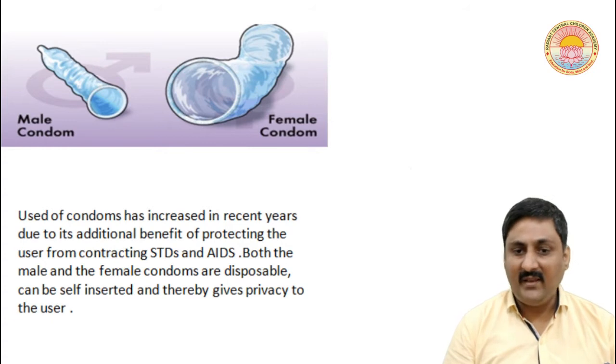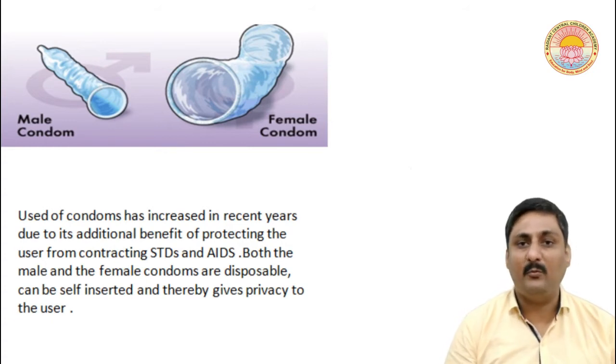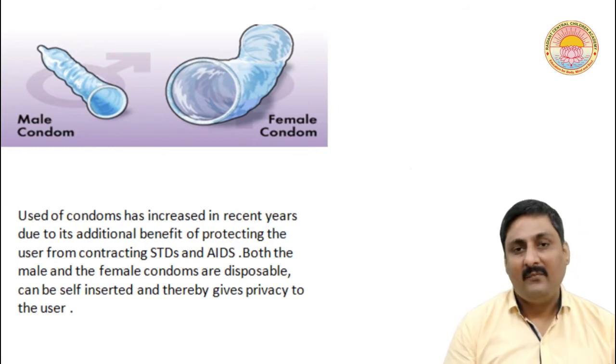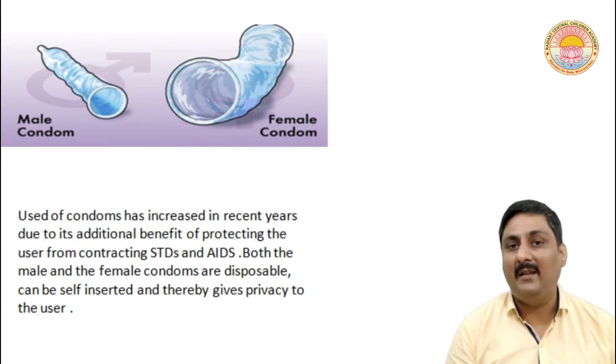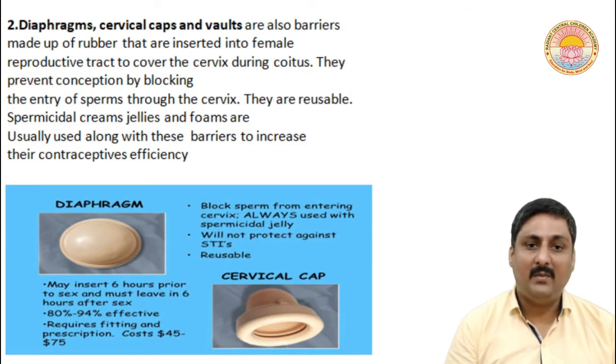Condom use has increased in recent years due to the additional benefit which I have already told you, that is to prevent STDs and AIDS. Both male and female condoms are disposable. They can be self-inserted and are easily available in the market, so they can be considered very near to the ideal contraceptive method. Now let us talk about some other barriers.